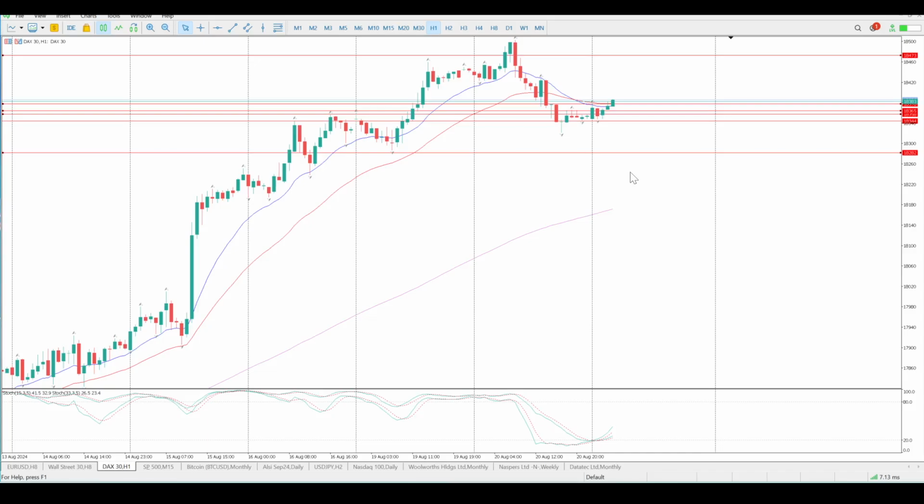Just bear in mind it can be volatile, it just depends what catalyst comes out to drive price today, based on the volatility we had over the last couple of days. So be cautious, always keep your stop in, and that's kind of my view for today.